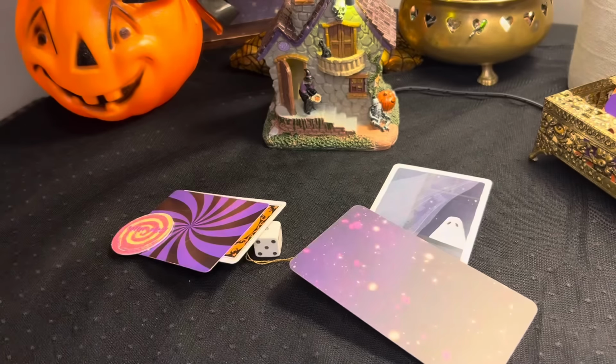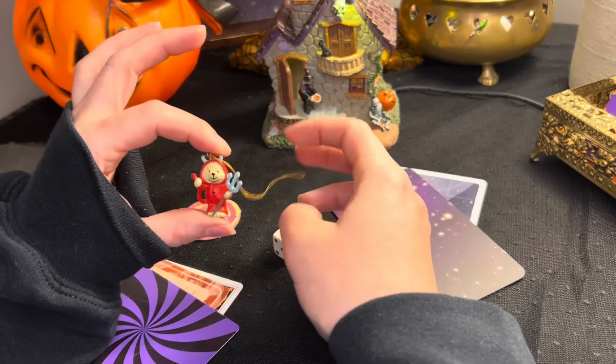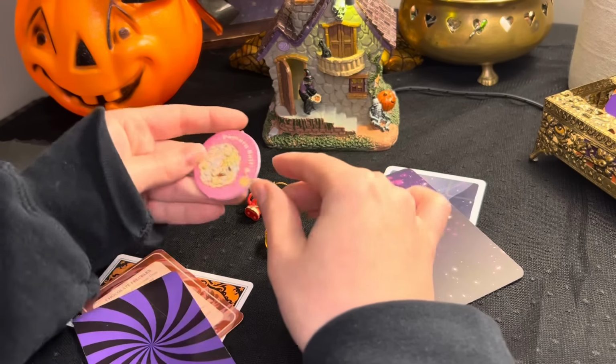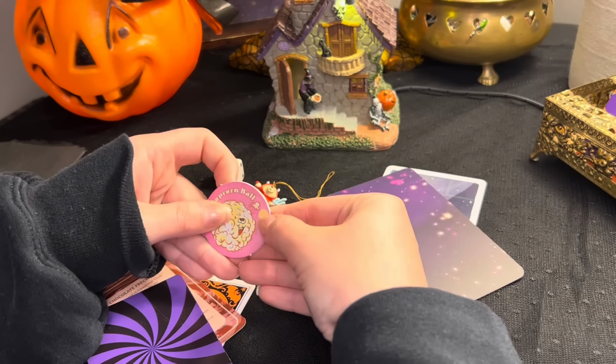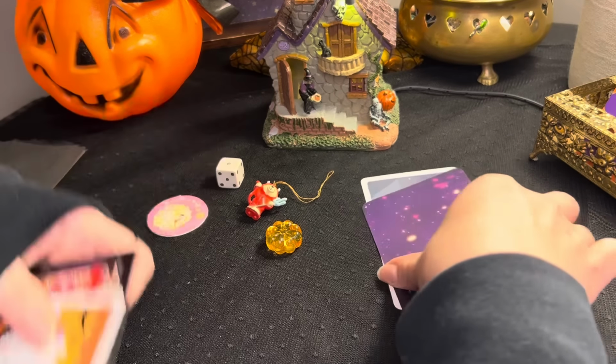Okay, let's see. Group 2. Treats and surprises. You've got the little devil. You've got the dice. You've got the pumpkin. Popcorn ball. That's so cool. I love scratch and sniff stuff. Okay, so let's take a look here.